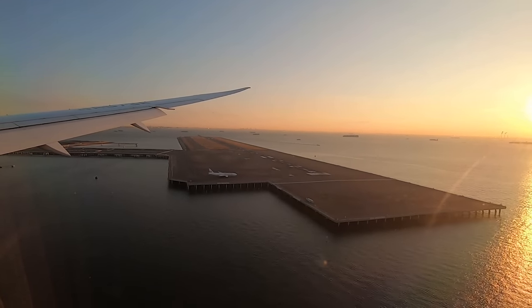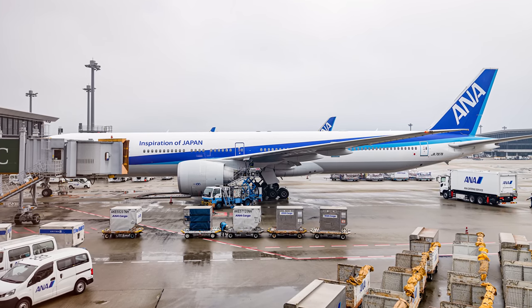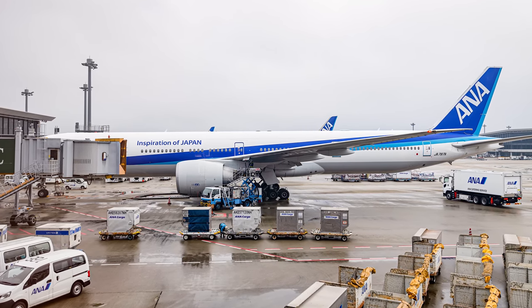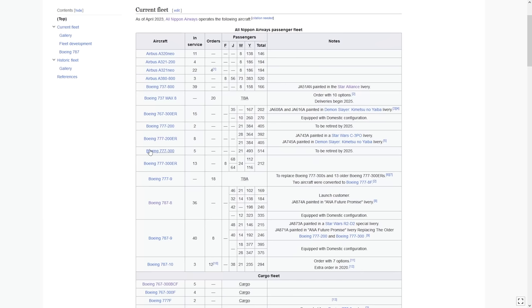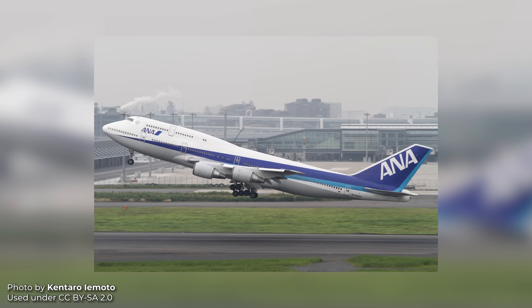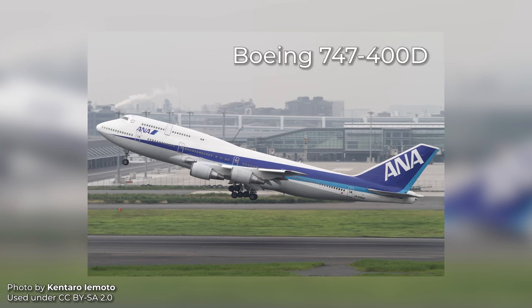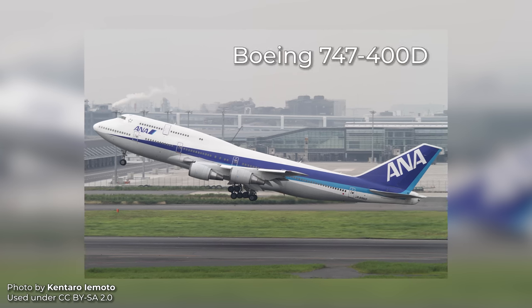ANA actually operates one of the densest 777s on the planet, as they have a couple of Boeing 777-300s with 514 seats. They also used to operate a special version of the Boeing 747 that was specifically designed for the Japanese domestic market, the Boeing 747-400D, D standing for domestic.